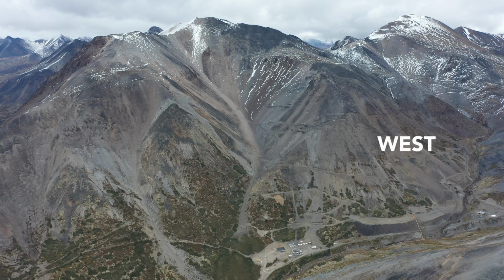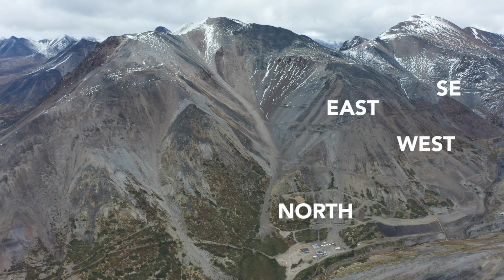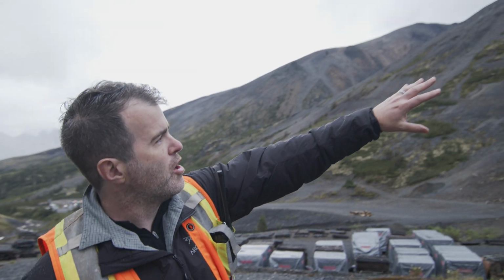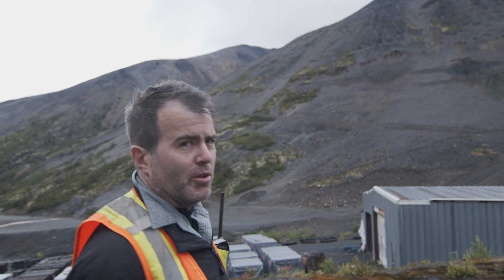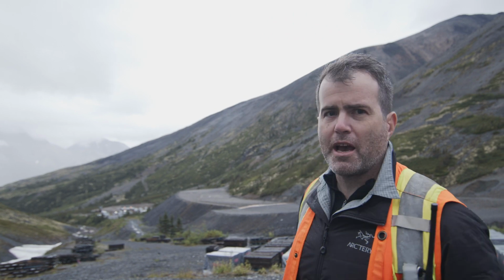The Tom deposit is comprised of 4 known zones: Tom West, Tom East, Tom Southeast, and Tom North zones. Our preliminary economic assessment, which we released in 2018, envisaged an open pit running along the slope here, along the top of Tom West. But we now believe we can continue it down past camp, just uphill from camp, into what would be the top of Tom North.